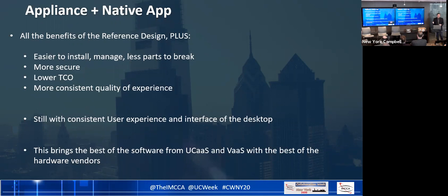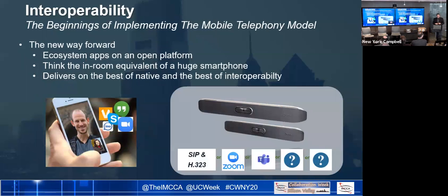They're moving so fast. If we had to go back to the way it was done for us years ago, where Microsoft or Zoom or Cisco or whoever would come out with a feature, they would give us the software. 6 months later, if we're lucky, we'd be able to add that feature into our products. And that's just not going to work at the speed that the industry wants us to. So by bringing the best of UCaaS and VaaS together with the best of the hardware vendors, I think is the way of the future.